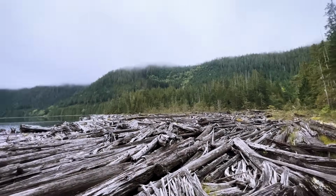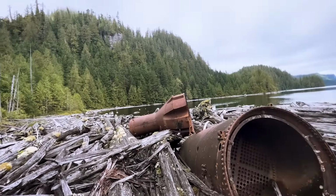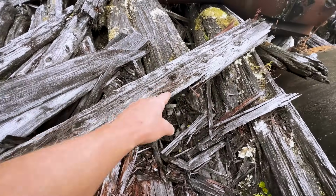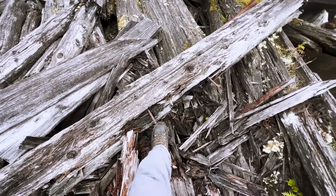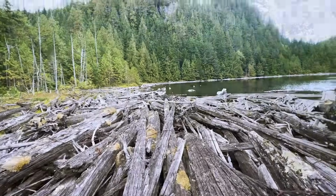Well, let's pan around now. Look at that. Okay, what I'm gonna do, I'm gonna zoom in. I'll pan around, zoomed in. Oh, this must have been part of the steam donkey, part of the wooden frame. There's some big bolts there. Yeah. Okay, I'm gonna do that.